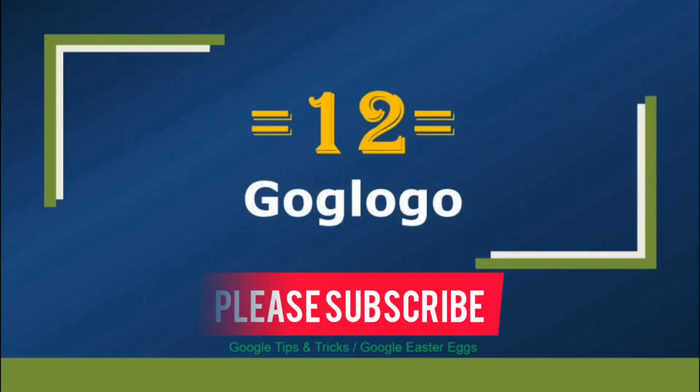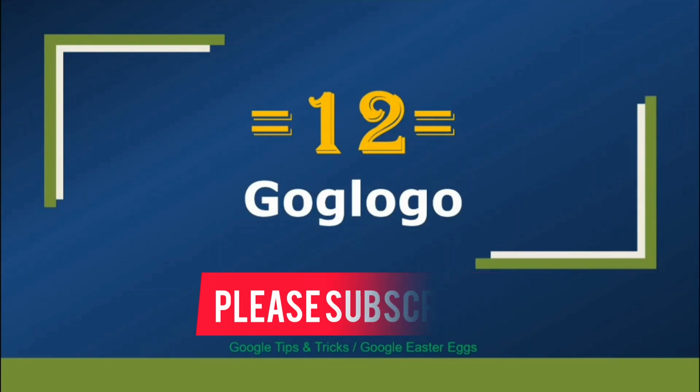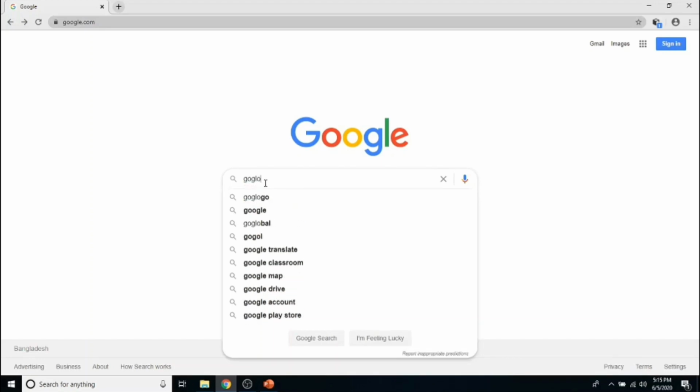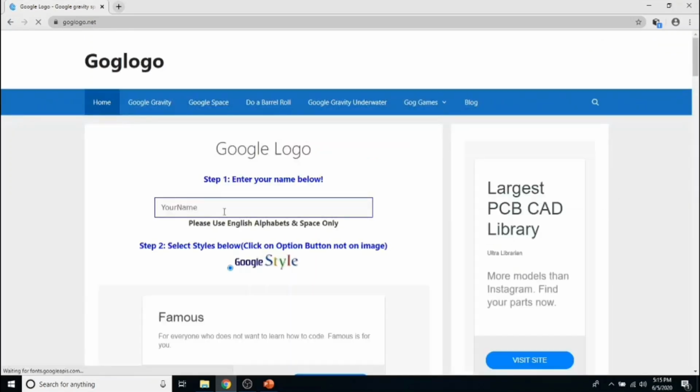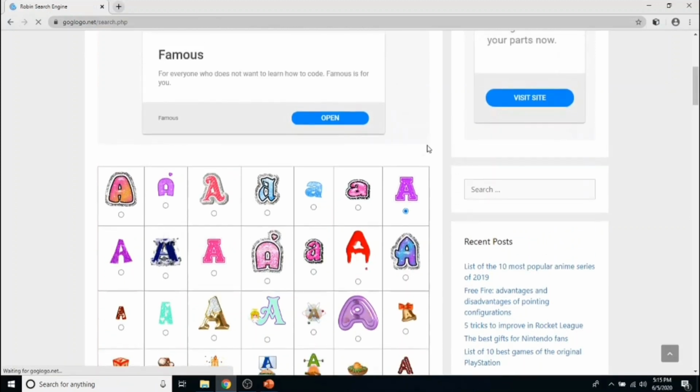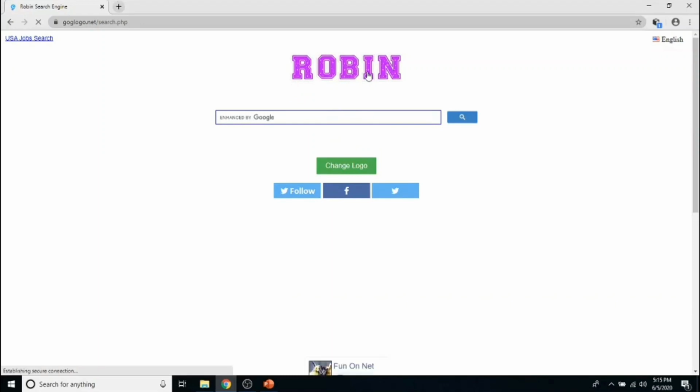Number 12. Goglogo. You can customize the Google logo with your name. Step 1. Enter your name below. Step 2. Select styles below. The Google logo has changed with your name.